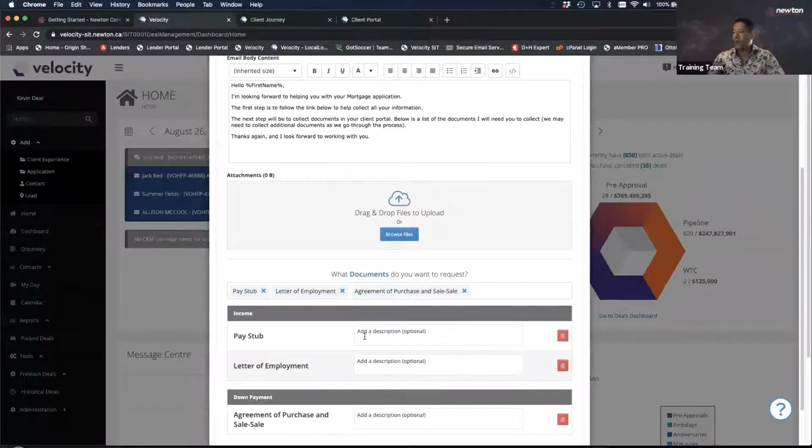So we've taken this approach because there are other systems out there that have a similar application and portal, but they apply what's called smart conditions to their client application. And those smart conditions actually end up overriding what you have actually told the client to provide. So we want you to be in the driver's seat.